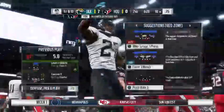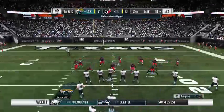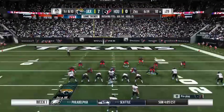Almost unstoppable on the ground there, as that one is good for 39. We've seen him break off a big run already in this game, and for a second, that one looked like it might be another.